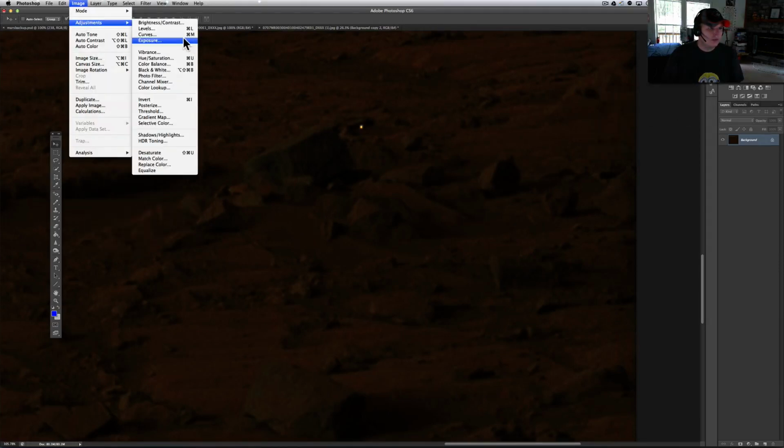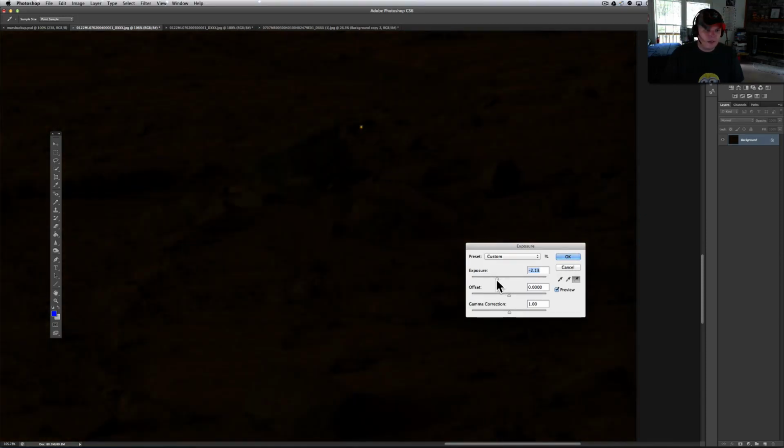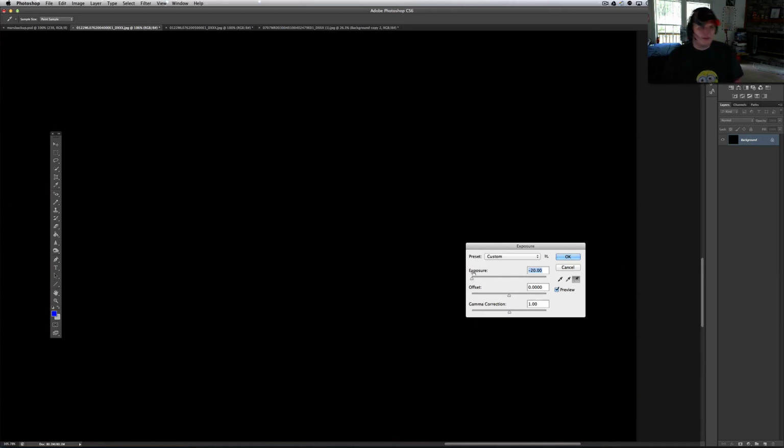Adjustments, exposure, and we're going to keep bringing it down until you'll see everything pretty much go away. It's still sitting there. Look at that. We've brought it down pretty far. I'm going to jump it all the way down, see if it goes away. There it goes. Finally out of the picture.